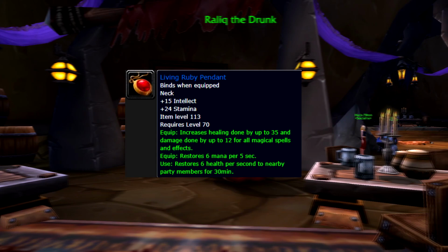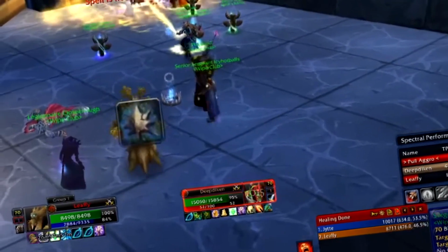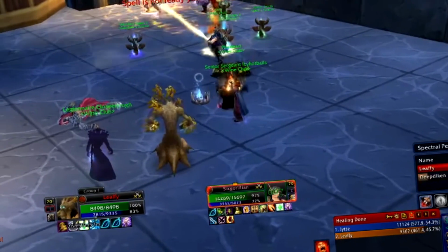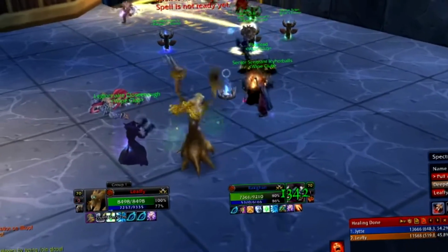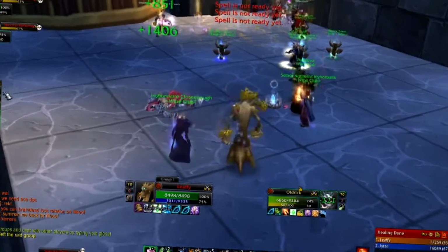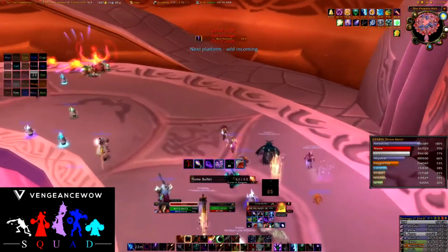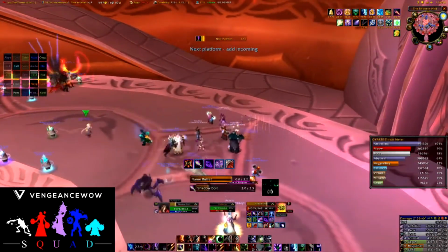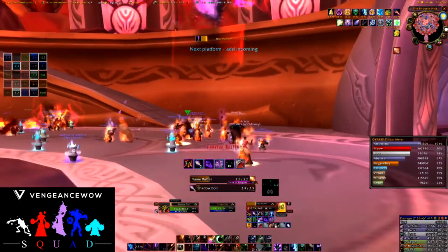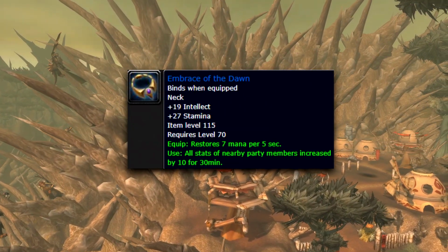Next up we have the Living Ruby Pendant. It's got some really good stats for healers, but more importantly it gives 6 health per 5 seconds to all party members for 30 minutes. Now this doesn't seem like much, it's essentially 72 health every minute, so over 30 minutes you'll get a total of 2160 healing. And this would be for every single person in your party. Which is not a bad deal, and it wasn't uncommon to see healers still using this neck piece in tier 5 content.